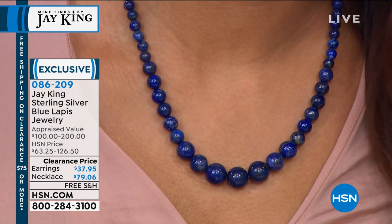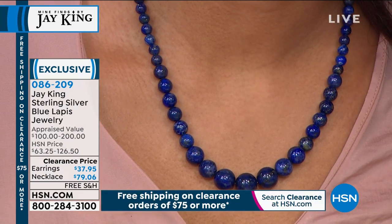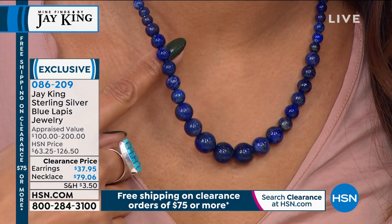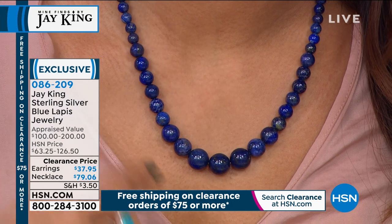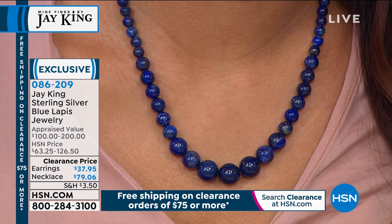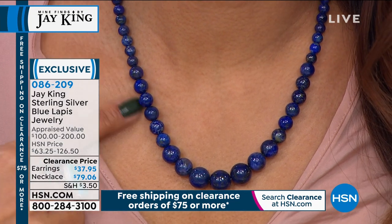Look at the quality of this material, though. This is crazy. Look at the big boldness. That price is beyond ridiculous. That's just stupid. I mean, it's just a stupid price. Even if I could get lapis, that still would be a stupid price. I couldn't even come close to building it for that. You couldn't even do it.